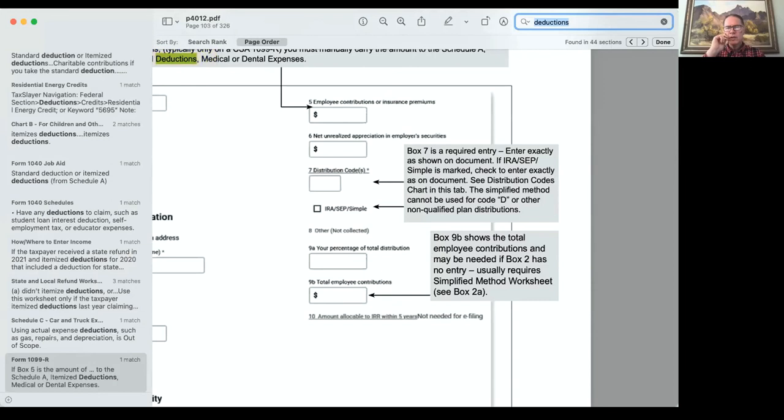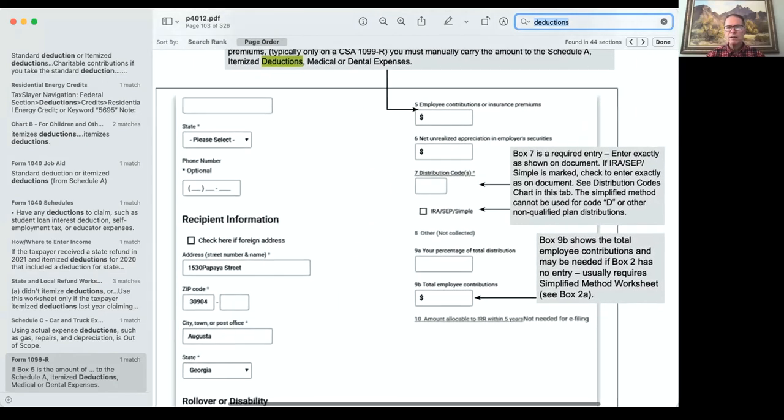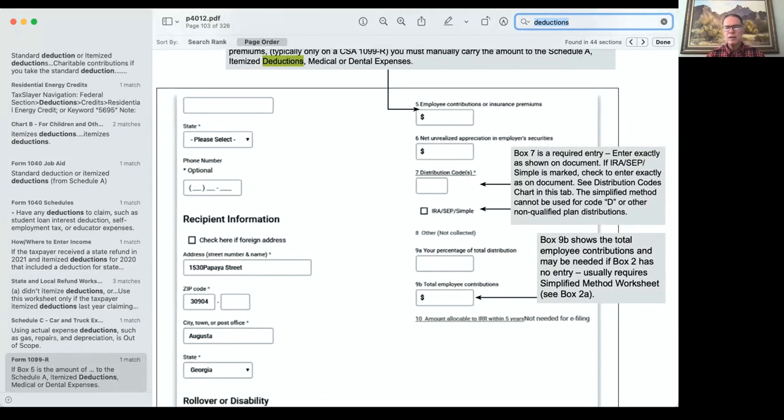So you could do that. You could search for dependents. You could search for credits. You could search for education. You could search for rental property. Anything you type in there makes it so much easier to find rather than looking through the tabs and trying to go, okay, a deduction is standard or itemized deductions, and that's in tab, is it I or J? No, J is education. So you can use that search function when you have the 4012 on your desktop as an electronic file.